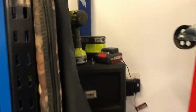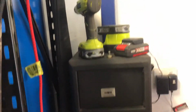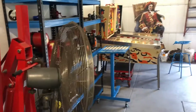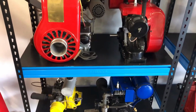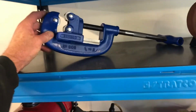What else we got? Oh, the cannon, that's just a log splitter. I won't bother showing you that. The rifle safe. Got a few guns in there. They've got to be locked up and bolted, and the safe has to be bolted down according to law in Victoria, Australia, so that's all within the law. And my shelves are slowly but surely filling up with engines. All of these you've seen on previous videos. Always looking for more engines. A bit hard to come by, unless you want to pay heaps.